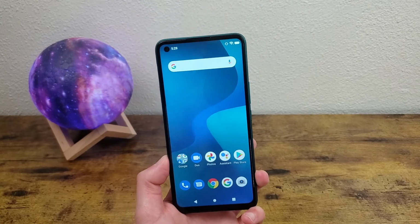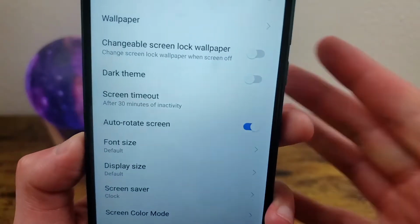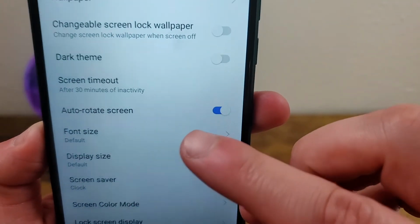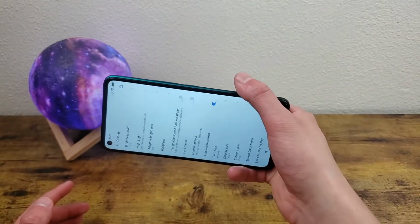So there are two ways to do this. The first way is through your settings. Go to settings and make sure this right here, auto rotate screen, is toggled on. When it is, you can turn the phone on its side and the screen is going to rotate too.